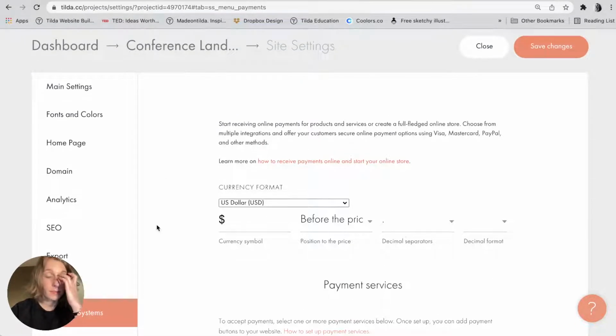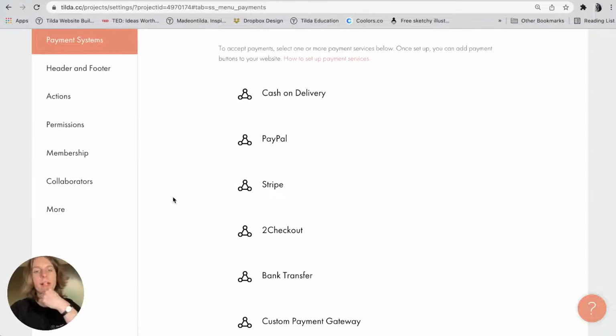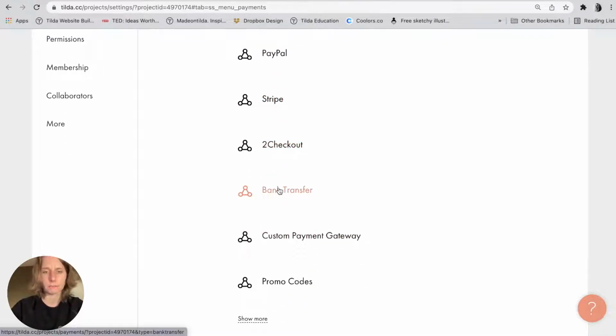Another thing is the payment systems. In case you want to sell tickets to this conference, okay, not be so generous like we were, allowing people to register for free, we can connect the payment systems. Okay, what are the options over here? Cash on delivery, PayPal, Stripe to checkout, bank transfer.